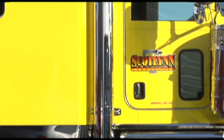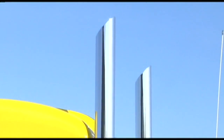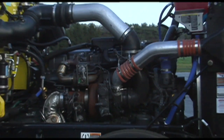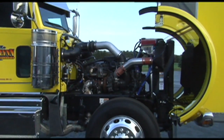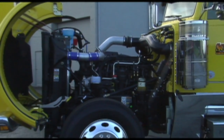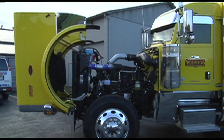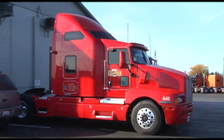We got the PACCAR 500 with the 13 speed with 342 ratio rear ends into it. Good, strong pulling truck. We're averaging about 7-9 miles a gallon US right now. We got all Peterbilts. We're getting into some Kenworths, W900, 86-inch studio sleepers. Another good, sweet, tricked out truck. They're phenomenal trucks. They're awesome looking.